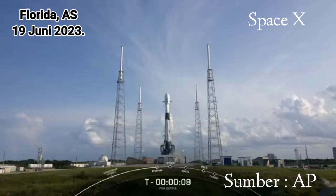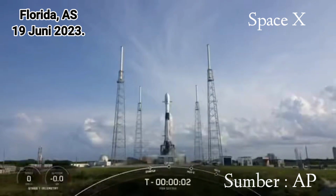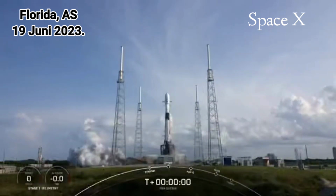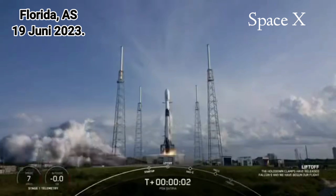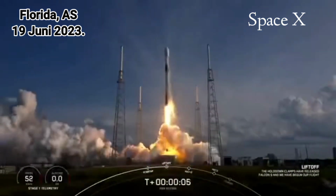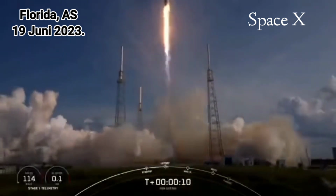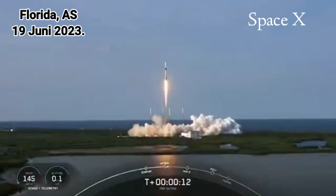Eight, 7, 6, 5, 4, 3, 2, 1, ignition, and liftoff. Go Falcon, go PSL. Stage 1 propulsion is nominal. Vehicle is pitching downrange.